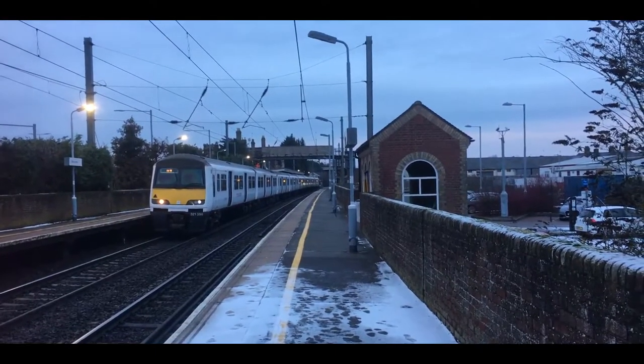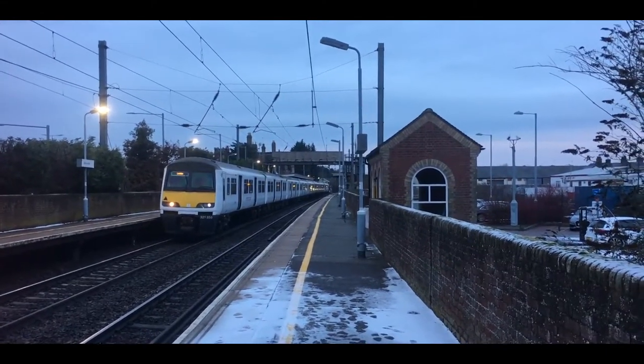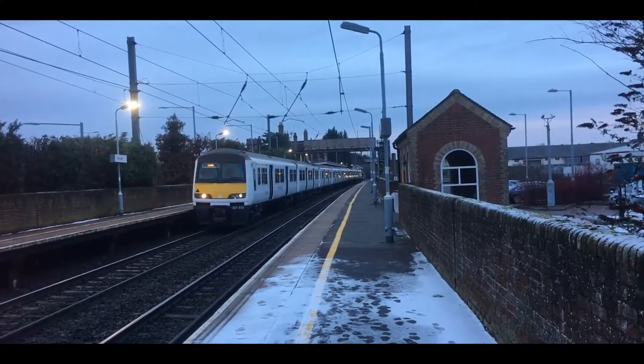I can't get enough of these, can I? Here is the Class 321 in Platform 2, and passing straight through is the first of the day, the 8 o'clock London Liverpool Street train.